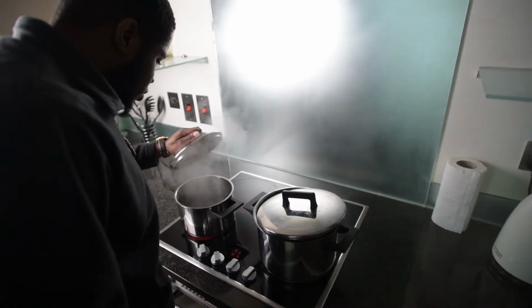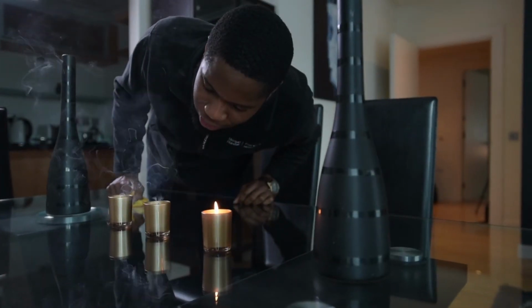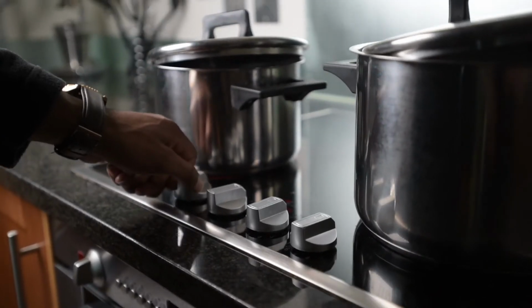We had those romantic dinners cooked, candles lit and everything. Just make sure you blow them out once you're done. Also, I know you've been whipping up a storm in the kitchen. Just make sure you've turned off the stove. And also, most importantly, what we're going to go through now is check your fire alarms once a week.